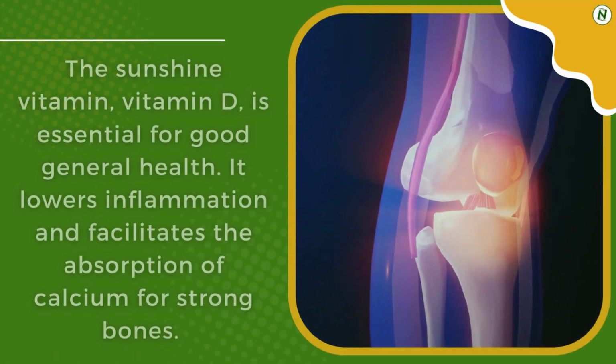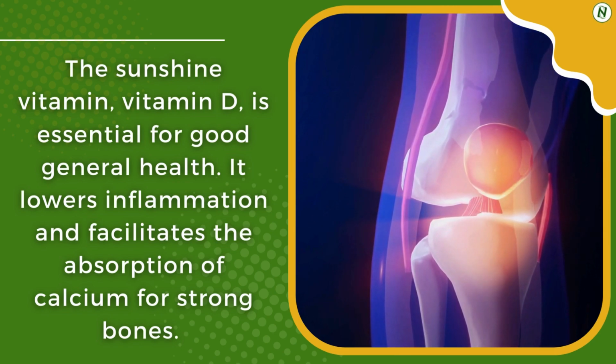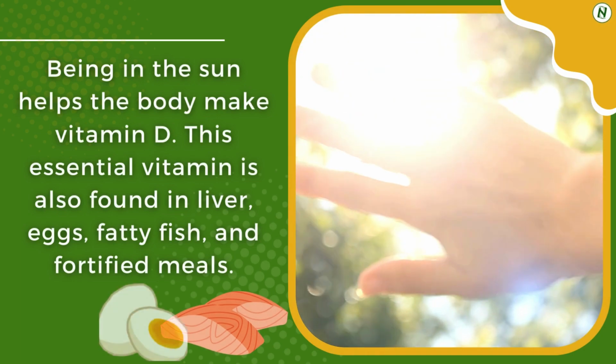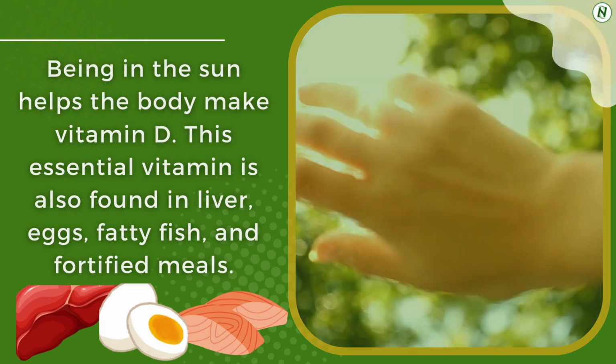The sunshine vitamin, vitamin D, is essential for good general health. It lowers inflammation and facilitates the absorption of calcium for strong bones. Being in the sun helps the body make vitamin D. This essential vitamin is also found in liver, eggs, fatty fish, and fortified foods.